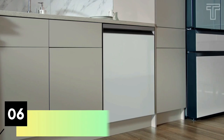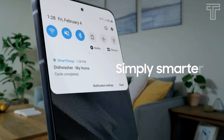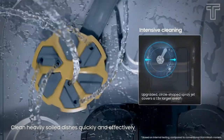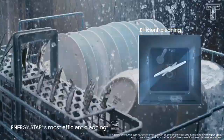Number 6, Samsung Stormwash Dishwasher. Clean the dirtiest dishes quickly and most efficiently without pre-rinsing using the Stormwash Plus system. With dual wash arms and a rotating spray jet, it delivers more intense cleaning performance and cleans at every angle to cover 1.5x more space.